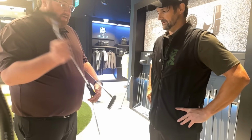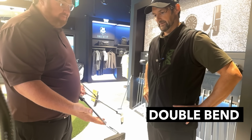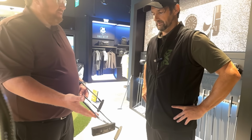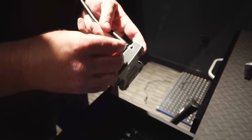And then on the other end of the spectrum, we have our double bend, which will make any putter that we have face balanced. So again, these are all the same putter heads, but with the hosel, we can adjust them for weighting purposes and get them matched up to your exact swing. Okay, excellent.